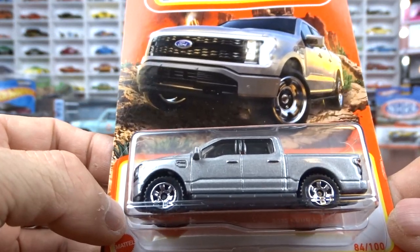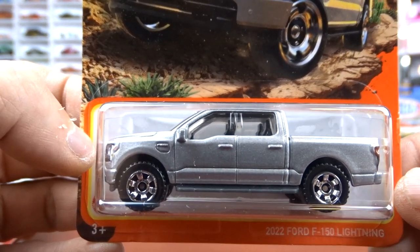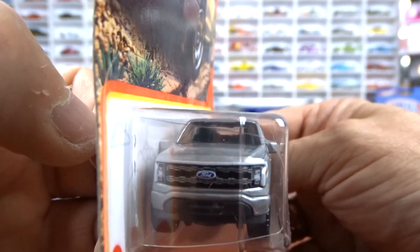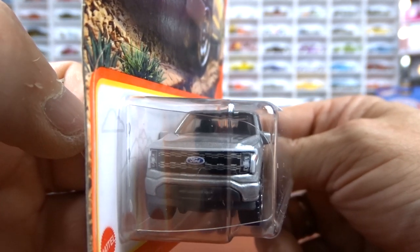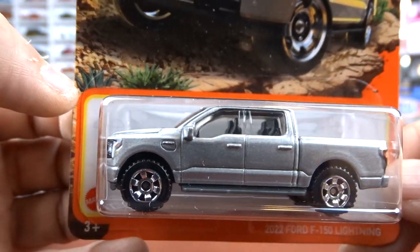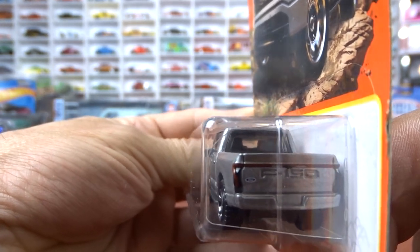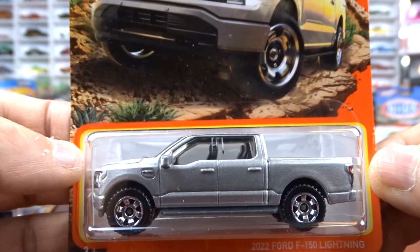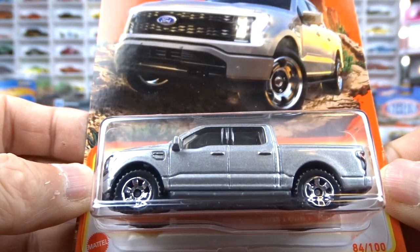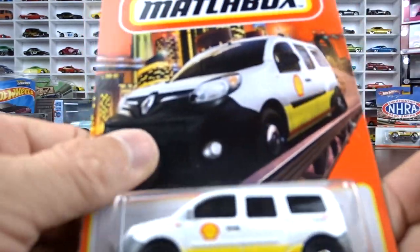This is a 2022 Ford F-150 Lightning. Now, it's a Lightning as in it's an electric vehicle. It's not like the old Lightnings where they put superchargers on them and they're just quick little trucks. This is actually an electric truck. So they stole the name Lightning for it, I guess. Which is too bad. I wonder what they're going to name their Lightnings now, since they stole it for these electric ones. Yeah, not a fan of electric cars. Not going to be, I don't think.